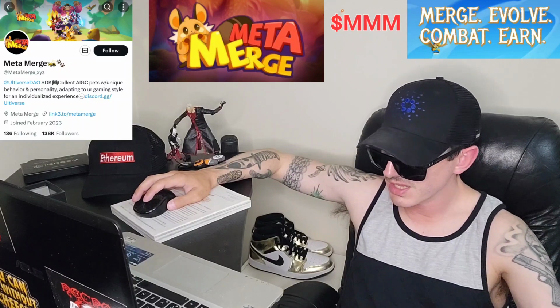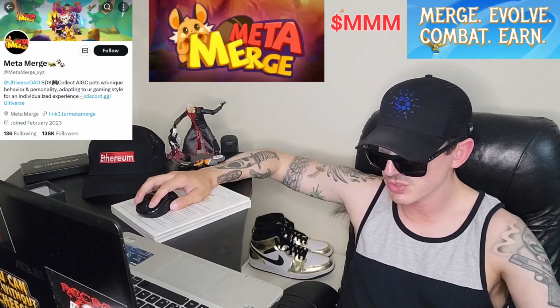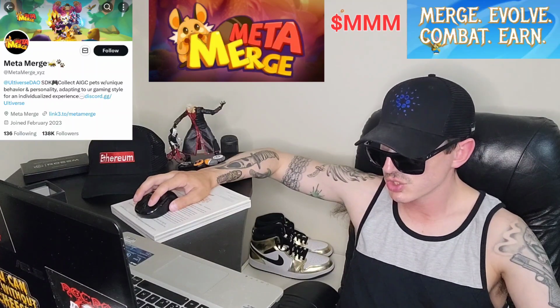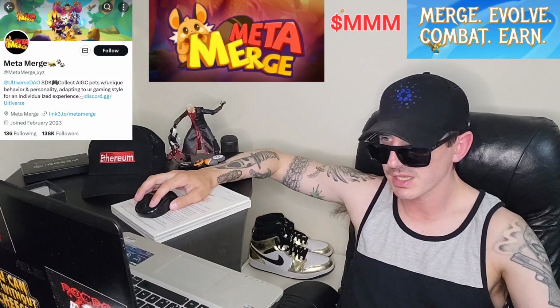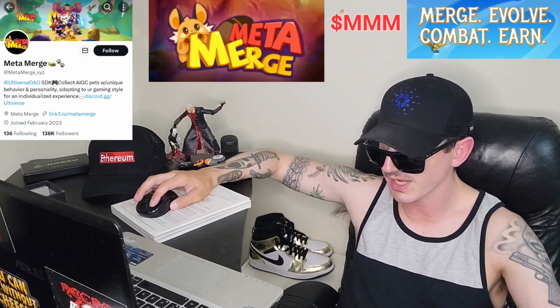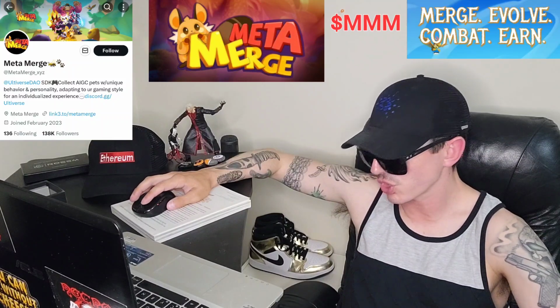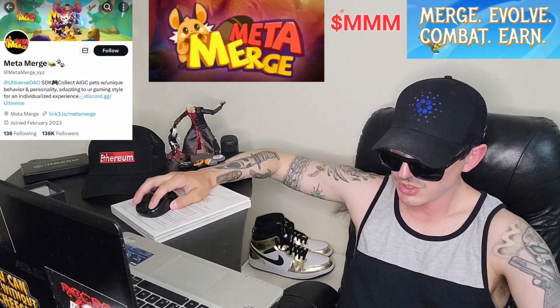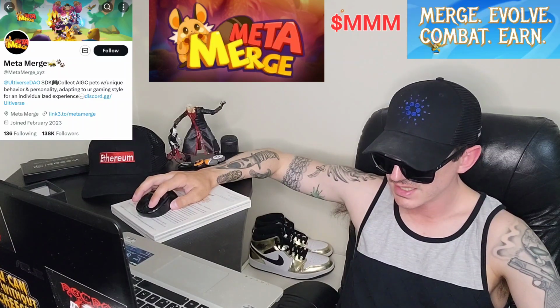So there's NFT pets. You can mint them. There's special editions ones, all sorts of different ones. So you can evolve your pets. There's merging. There's upgrading. They're reborn. You can go over how to do that. So there's battling as well. There's 3v3 turn-based combat. There's lineup strategy, pet skills, assets.